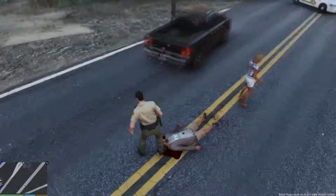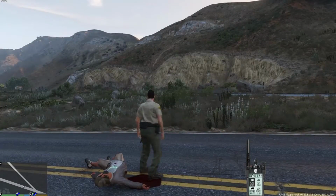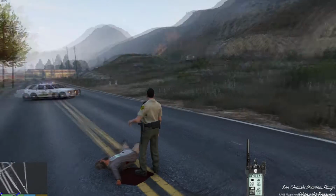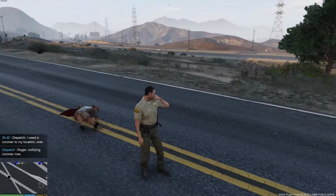A signal 100 would be in effect right now because the shot's fired, but now I have to call suspect down. He would be down, so if I was dispatching in DOJ, I would have called a signal 100 in at that point, because it's just shots fired.